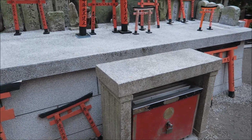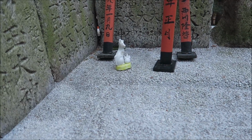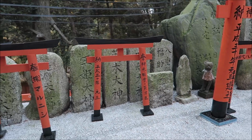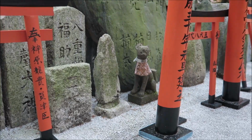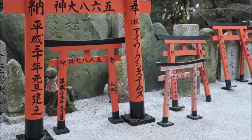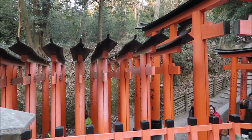There's the different sizes of torii that you can get. It's a little fox right here. Oh, there's one over there too. He has no ears though. What happened to his ears? No ears. Or nose or tail. Great battle.